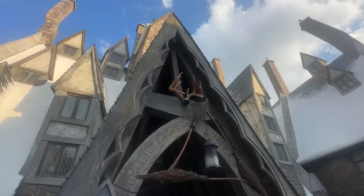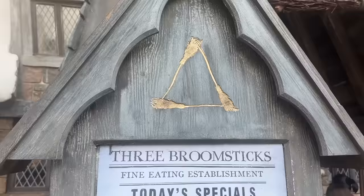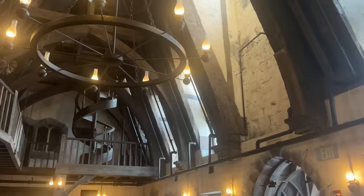I think this is often the more popular park because it's also got attractions like Velocicoaster and Incredible Hulk. I would argue that this menu is a little more family-friendly to more people. It serves great feast-style food, so you're going to have roasted chicken and ribs versus the more traditional English fare found over at Leaky Cauldron. And I also just think more people are familiar with the Three Broomsticks in the storyline more than the Leaky Cauldron.